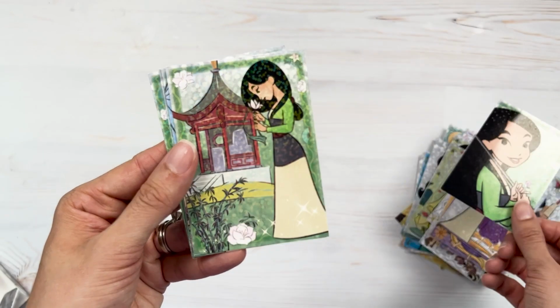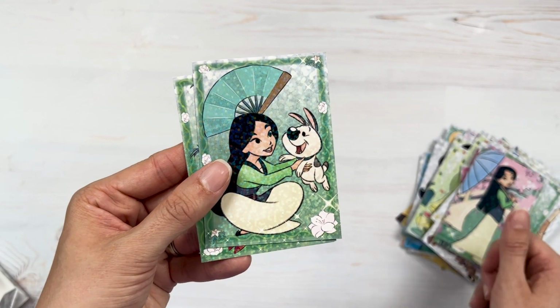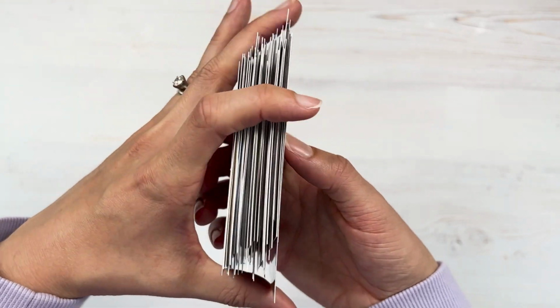and my favourite princess, Mulan. And yes, I know she's not a princess. That's a whole other debate. Little brother and Mushu. So cute. So yeah, the only one I've ever finished from these sticker albums.